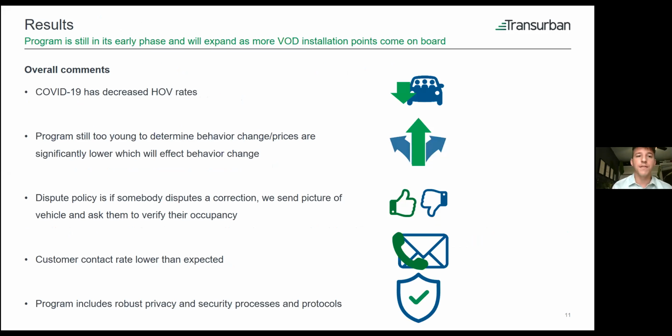Some results that we've seen so far about the program: due to COVID-19, our HOV rates, as I'm sure many other managed lanes rates, have plummeted. One thing we've noticed is that it has changed the behavior of the HOV Flex misusers dramatically. Right now, it's still too early to determine the behavior change, just because of these crazy times that we're in. And due to the fact that our prices are so low, since traffic is low right now, we believe that we're getting a very different behavior change than we would have normally. If you charge somebody a $2 toll rather than a $12 toll, you're going to get a different behavior change than what we originally expected.